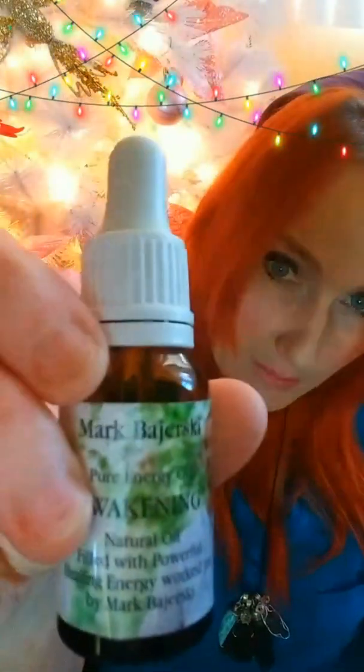Guys, awakening oil, my favorite. I have this and I order more. Energizing. Oh, let me. I need it. Oh, it's like citrus again, like wakes you up. It gives you that uplift. And then there's two more. So there's like 8 oils that you get in this Christmas bundle.